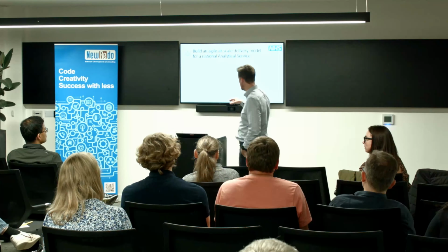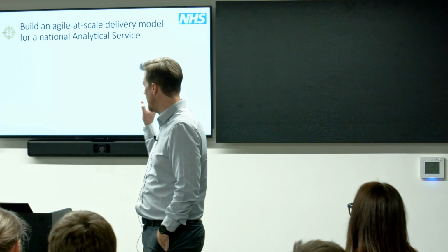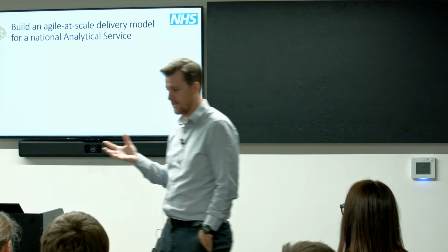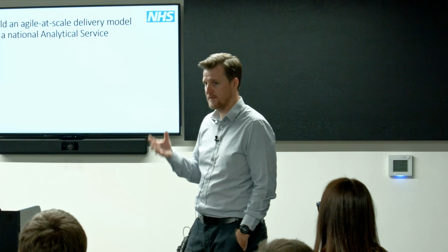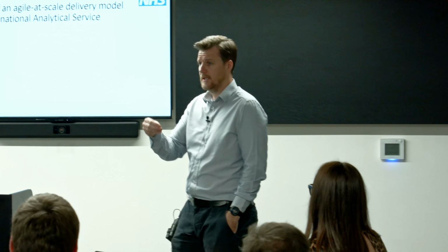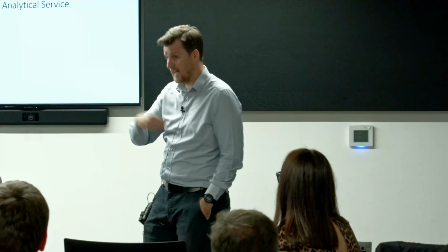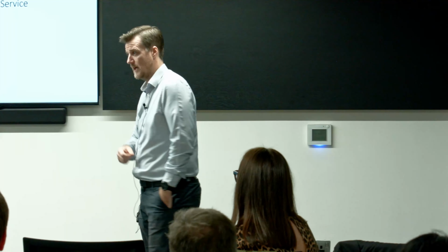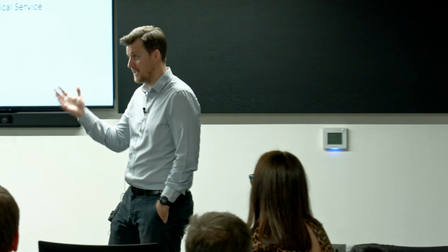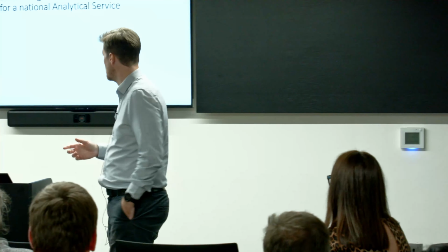COVID gave us the push we needed to think about how we can do things differently. And out of the back of all these analytical requirements, we were tasked with building an analytical insights service inside NHS Digital to support delivery of insight out to all the arm's length bodies like NHS England, the Department of Health, other care systems, ministers and so on.